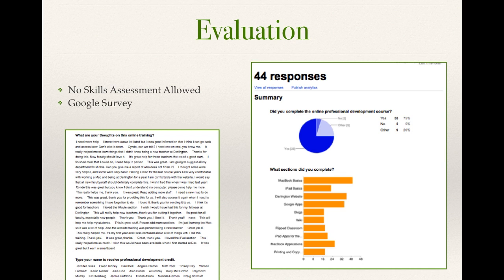For the evaluation piece, it was decided during the administrator meeting that there would not be a skills assessment test. They felt that forcing teachers to take a test to see if they had completed it would cause teachers to possibly not complete it. They felt that just going on the honor system by giving them a survey and saying, "Did you complete it? Yes or no," and sign your name here, and then allowing them to give their thoughts on the training or what we could do for them.